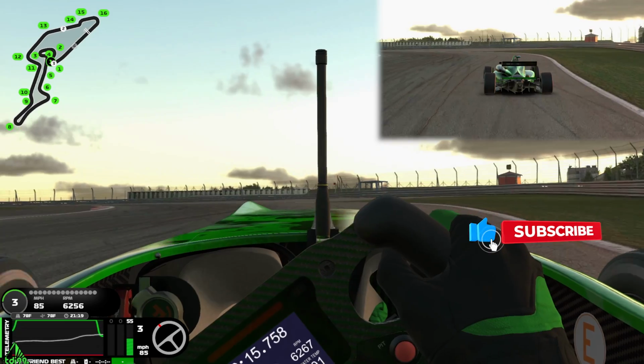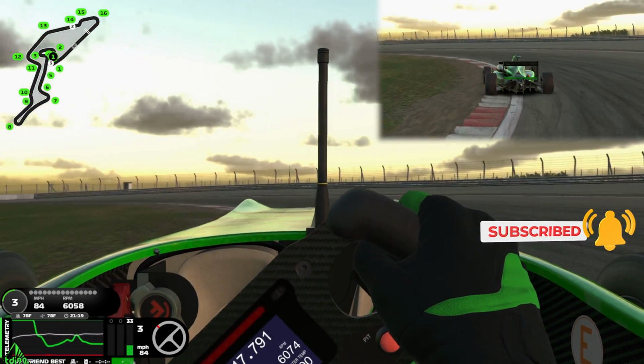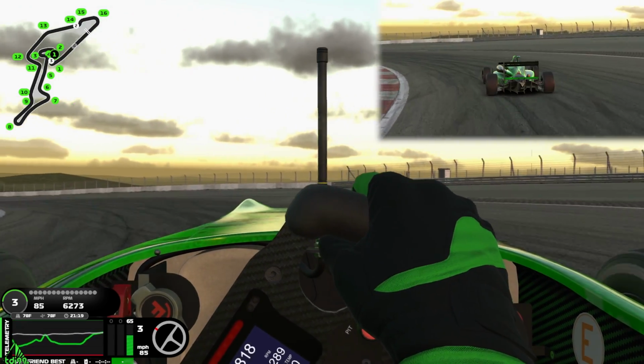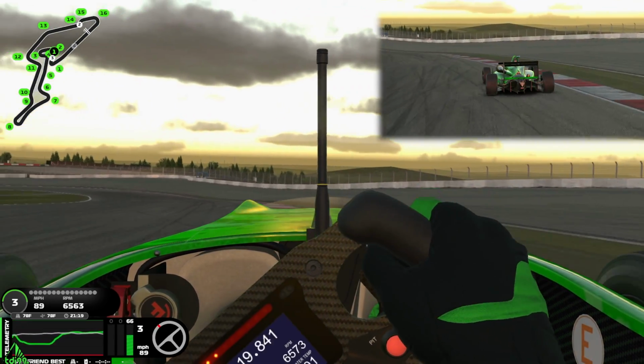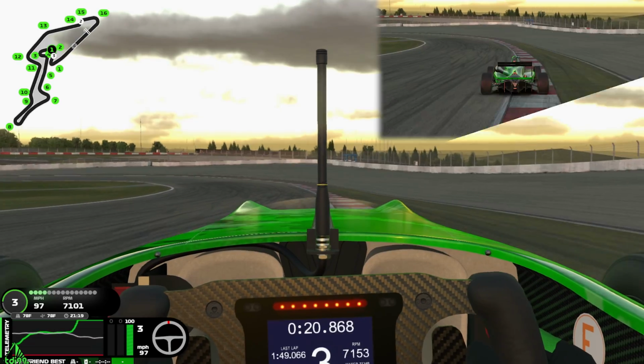Turn 2 is a bit of an awkward one, so you want to turn in for a nice late apex, but don't use any brakes because it will rotate round because you're over a crest. Try and be gentle on the throttle and watch this off track here on the AstroTurf. Don't run too far wide, it is an easy off track to get.